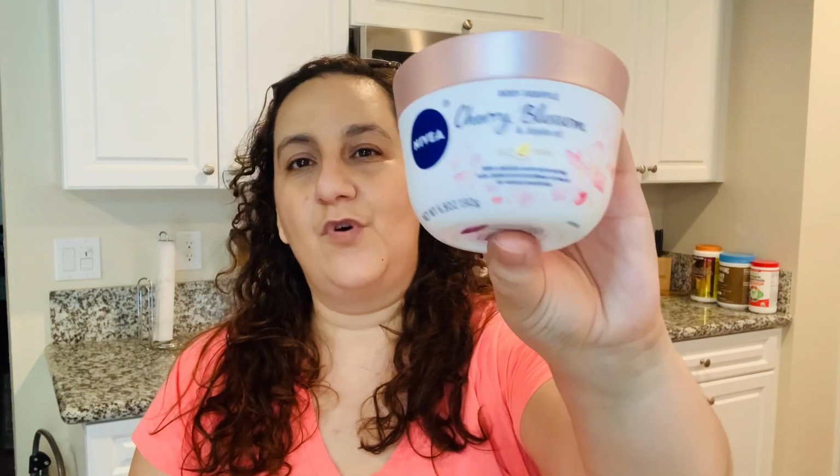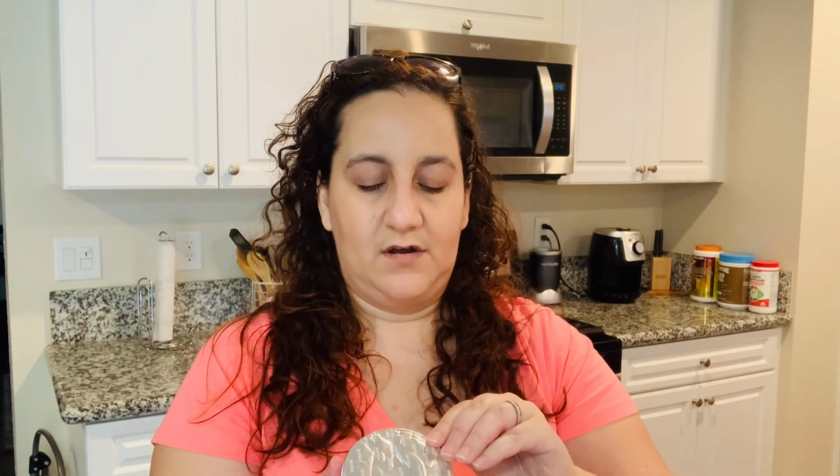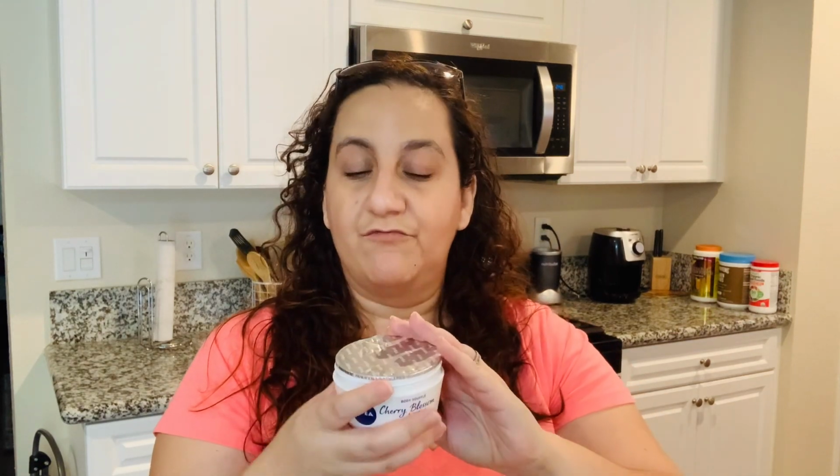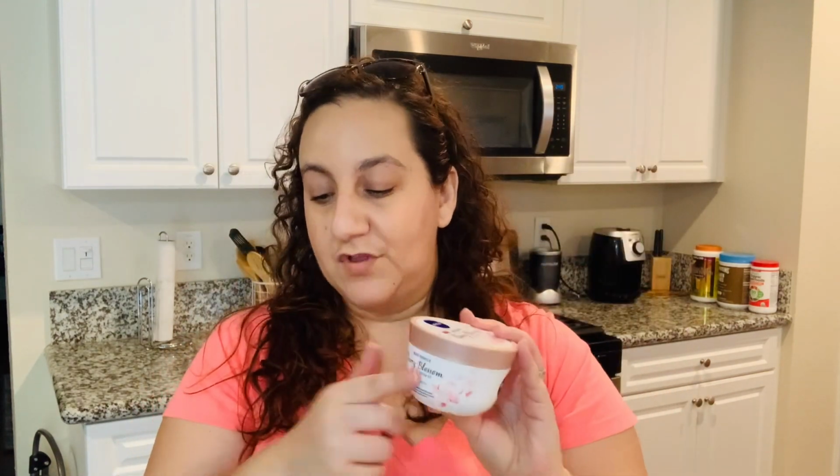This actually was on sale. They had a Circle reward where you can get like $1 off. So I actually paid like $4 and change for Nivea Cherry Blossom. Let me just see how this one smells. And of course they have the aluminum on there. Oh, and this one really, really smells good. So if you like cherry scents, then this is definitely one you want to grab. Or if you see it in Ross, I don't think it'll be there yet because this is brand new. So definitely go try that if you like cherry scents.